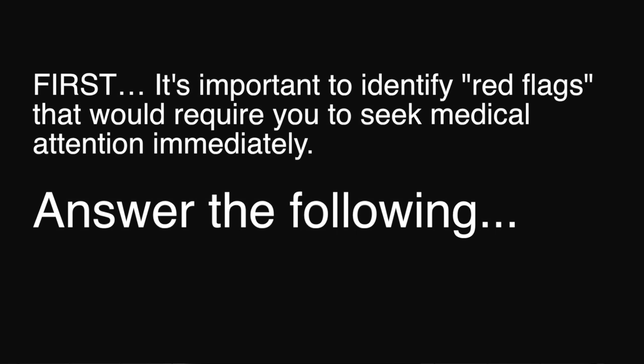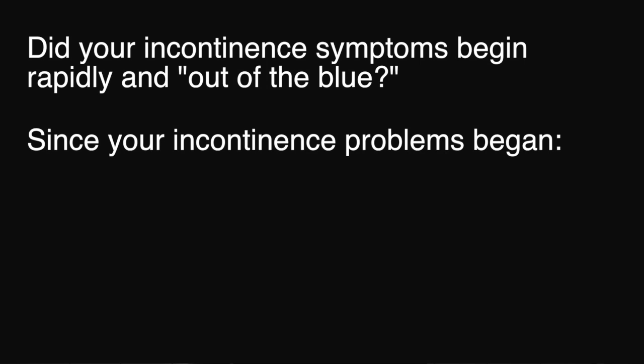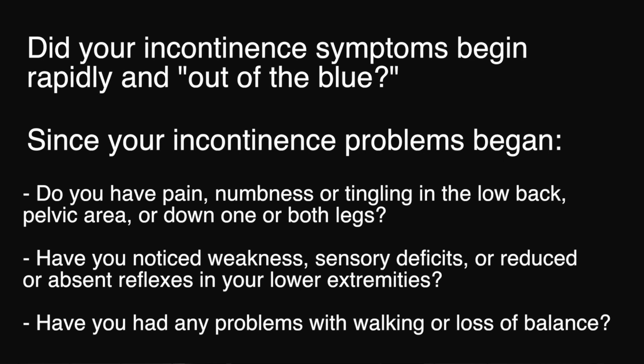First, it's important to identify red flags that would require you to seek medical attention immediately. Answer the following. Did your incontinence symptoms begin rapidly and out of the blue? Number 2, since your incontinence problems began, do you have pain, numbness, or tingling in your low back, pelvic area, or down one or both of your legs? Have you noticed weakness, sensory deficits, or reduced or absent reflexes in your lower extremities? Have you had any problems with walking or loss of balance since your problems began? If you answered yes to any of these red flag questions, then please seek medical attention immediately. If not, move on. So let's go on to the self-identification quiz.